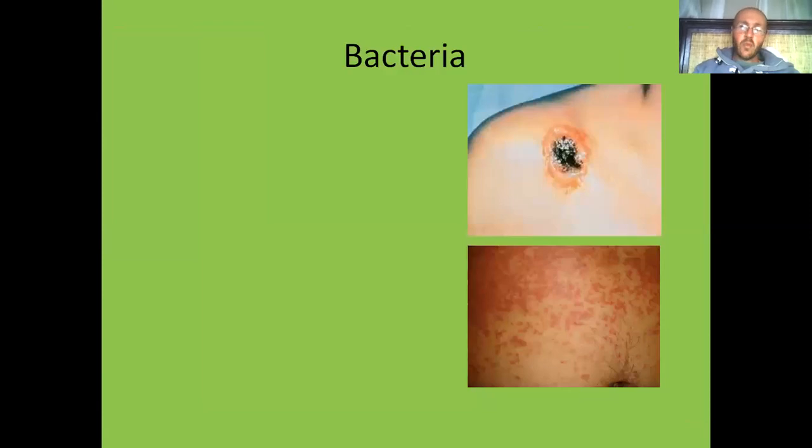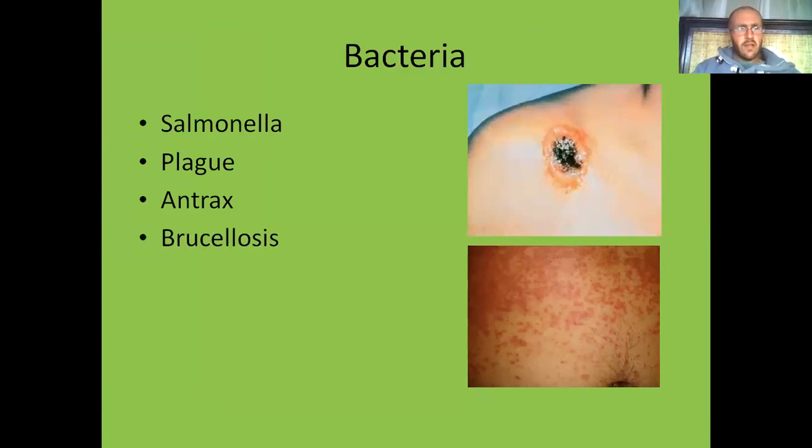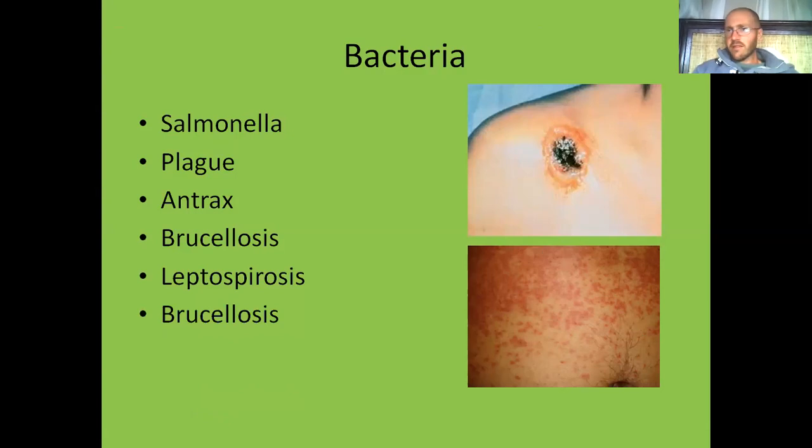And talking about bacteria, there's quite a few bacteria. I'm sure you know the first one very well. Salmonella, you don't get it from salmon. The Black Plague spread from rats to humans. Anthrax, which occurs a lot of the time in the bones and the fecal matter of predators. You don't ever pick up bones if you're in the Kruger National Park. Brucellosis, which is a neurological infection, but can also make its way to the skin. Leptospirosis, which is this over here. This causes scales all over the body. And again, I typed brucellosis wrong because I made a spelling error.